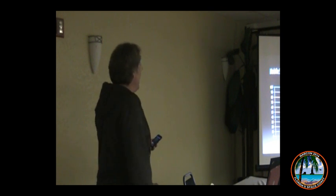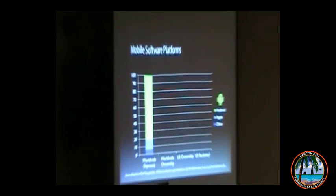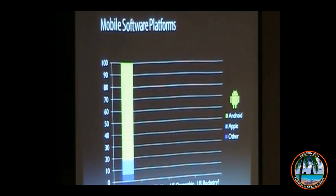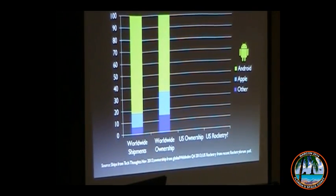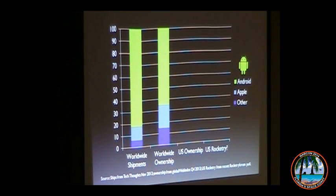Okay, so we talked about mobile platforms a little bit. Here's kind of what's important, what's not important. Worldwide shipments, you guys know Android's just dominating worldwide shipments. Android's in lots of phones that are less expensive, and then there's lots more options. Now, worldwide ownership's a little different. Apple kind of got a little bit of a head start. So there's actually a few more people that own Apple phones, if you just look at what's out there, not what's selling this year. The U.S.